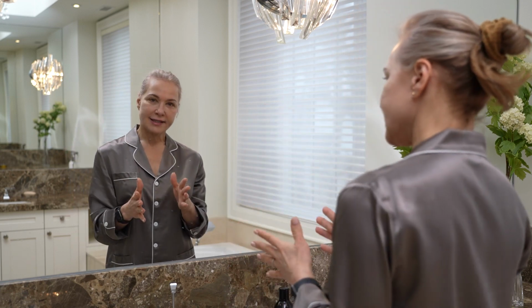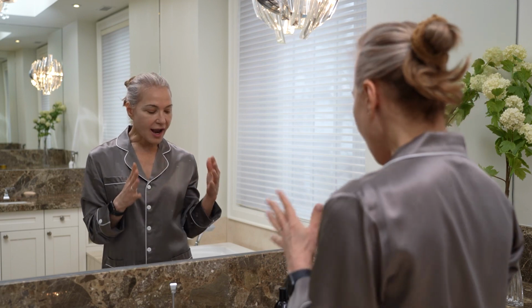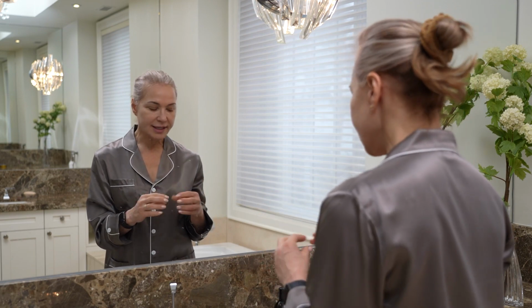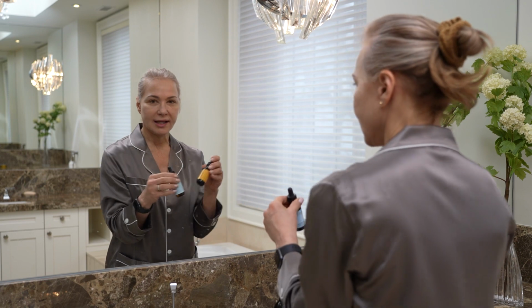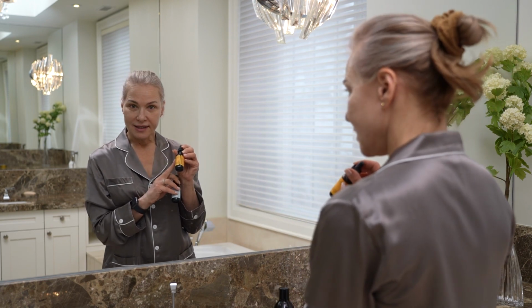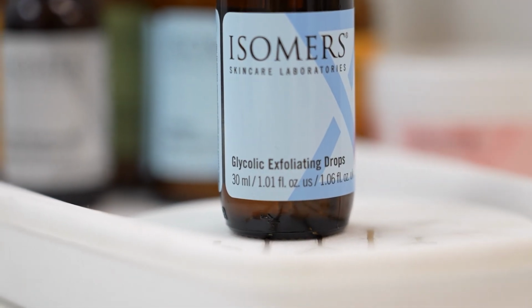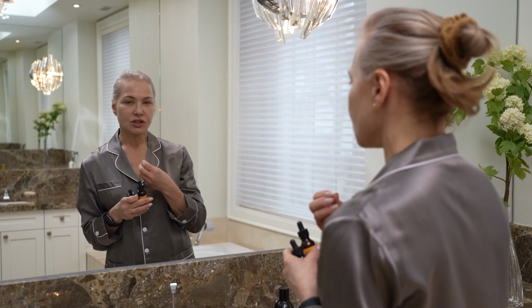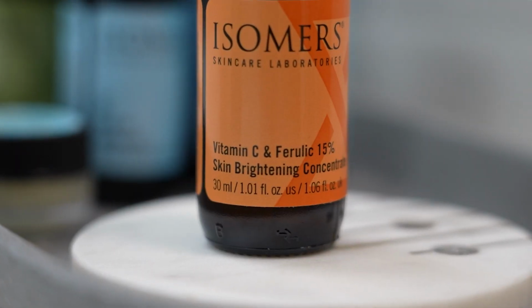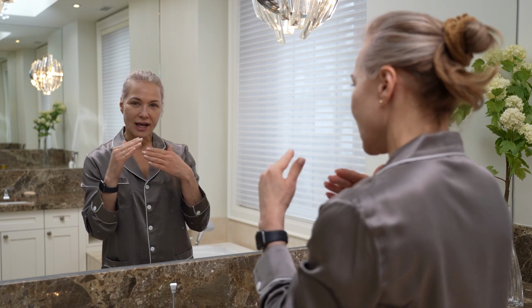So after cleansing, my next step is either one of two things. Depends on the day, right? I'm either going to do a blend of glycolic acid with my vitamin C. And the reason why I do that, I want the glycolic, like think about it, you want the pH acid mantle, then I'm going to put the vitamin C on. So they work really well together, but I'm going to get that exfoliation.